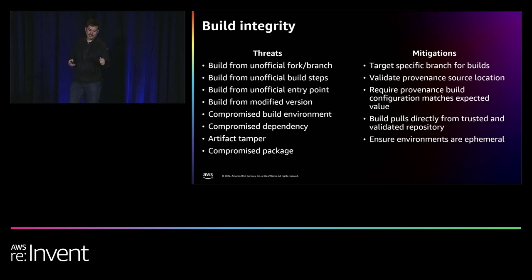And then the second thing of the SALSA framework is build integrity. Some of the general threats that you see in build integrity are being able to build from an unofficial fork or branch, build from different unofficial build stages, and also compromised build environments, using different build environments that you're not supposed to, right? And then also artifact tampering inside a build environment.